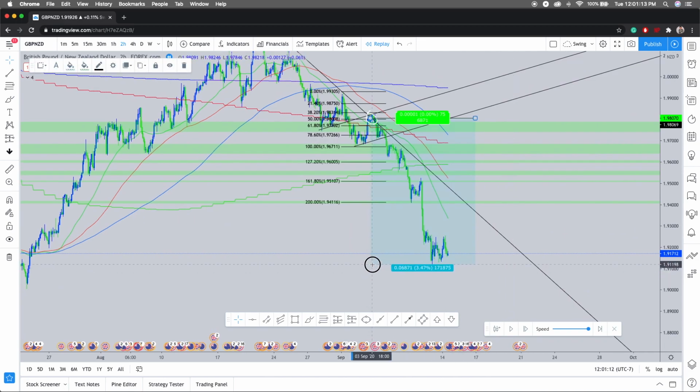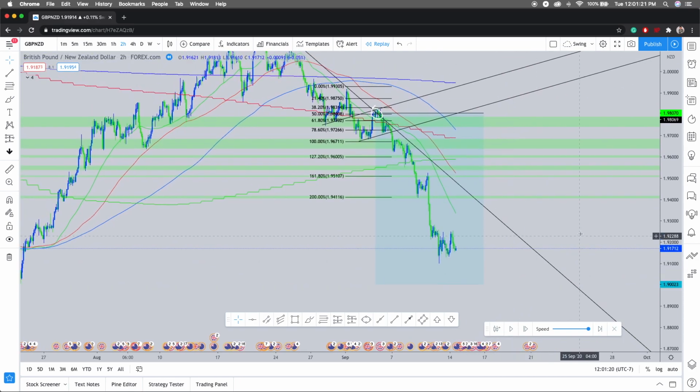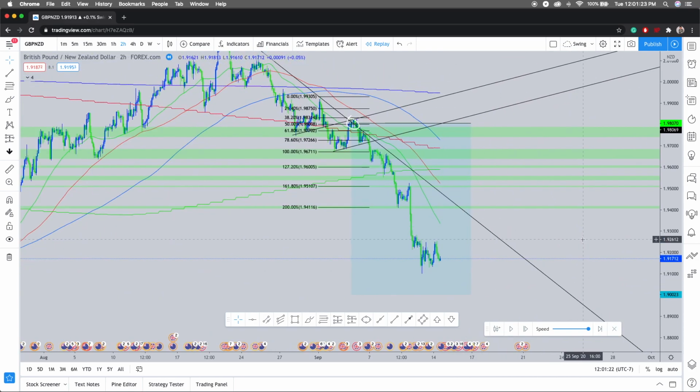So I captured 700 pips at the low point. I was up 700 pips. I expect probably further downside. So yeah, it was a beautiful trade. Awesome entry. Awesome trade management. This is an example of a perfect trade in my opinion. No complaints.